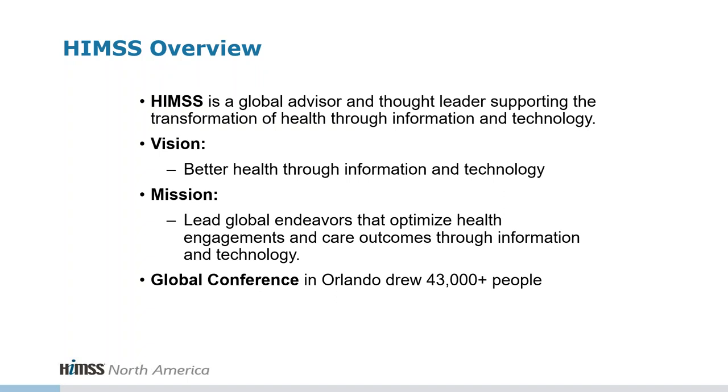Peter showed a photograph earlier taken at our conference, which was just concluded in February in Orlando. We had over 43,000 people there, great show, lots of new and interesting things. We have about, I think we're over 60,000 members now globally. We continue to grow. We're mostly in North America, but we've been growing a lot in Europe and Asia Pacific and South America as well. So if you're not a member, I invite you to check it out. I think it's a great organization. Next slide, please.